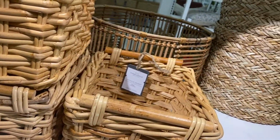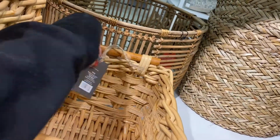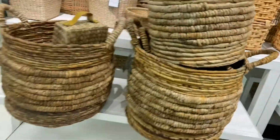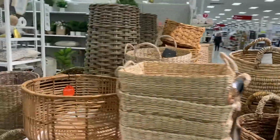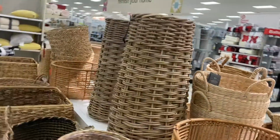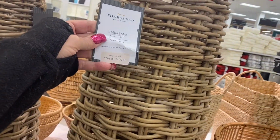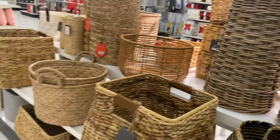And they're called storage baskets. So let's see if I can find a price. $10. Aren't they pretty? And you have these. Very nice. Okay, so this one here is also Opal House. And that's $35. I like those tall ones. Let's see if I can get to a price. They call them umbrella holders. I like that. So these are $35. Very pretty.